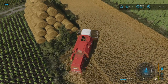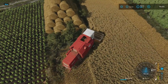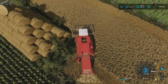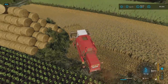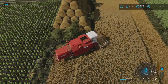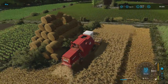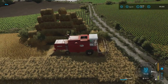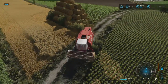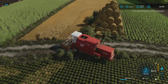I wonder if I can. Nah, it's gonna take just barely more than one grain tank on the combine to do this field, I think. I was wondering for a second if I could get through and do the whole thing. I'm having trouble getting past those bales there. Whoa. Button mashing. Sorry. There we go. Stacked that high. It's impressive.